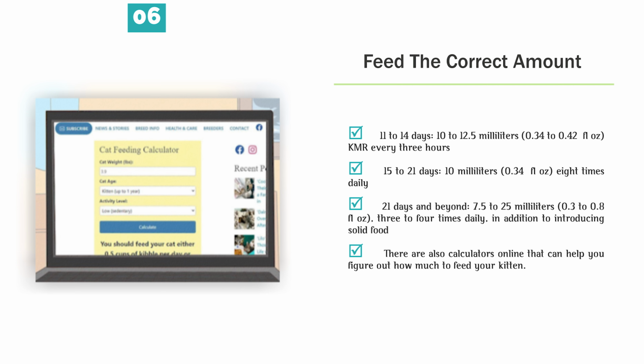21 days and beyond. 7.5 to 25 milliliters, 0.3 to 0.8 fluid ounces, 3 to 4 times daily, in addition to introducing solid food. There are also calculators online that can help you figure out how much to feed your kitten.